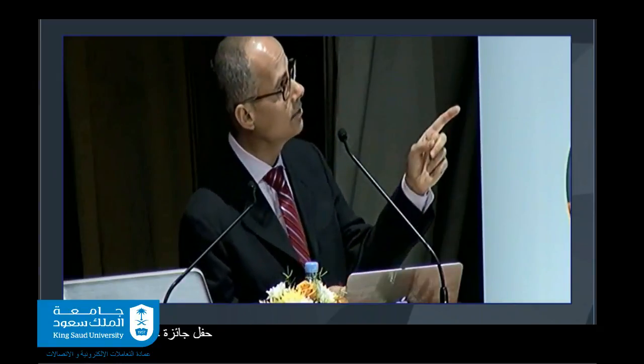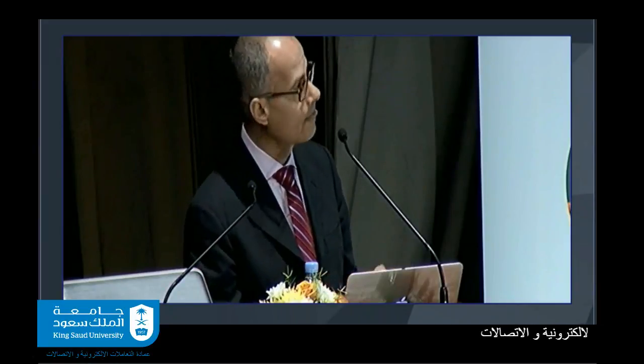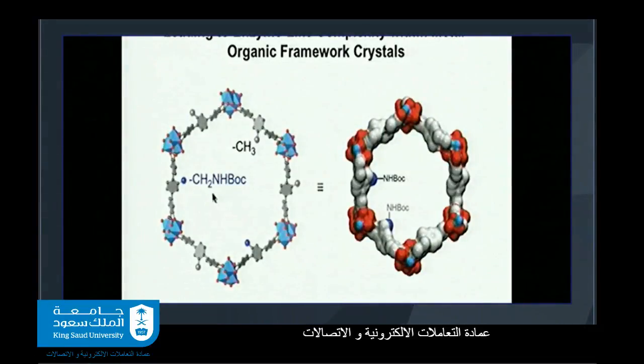So let me just give you an example. Here's a crystal of a MOF we call MOF 74. You don't have to worry too much about all these abbreviations. But this MOF, we install on it a Boc-protected primary amine.